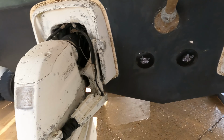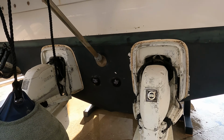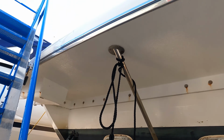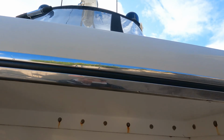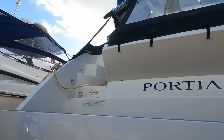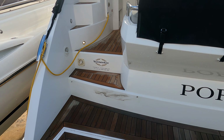We've got underwater LED lighting there. I'm saying she's a fixed extended platform here, so this was an optional extra from the factory. Took the length up to about 42.5 feet. Just gave a little bit more working room on the deck and a nice place to store a tender.